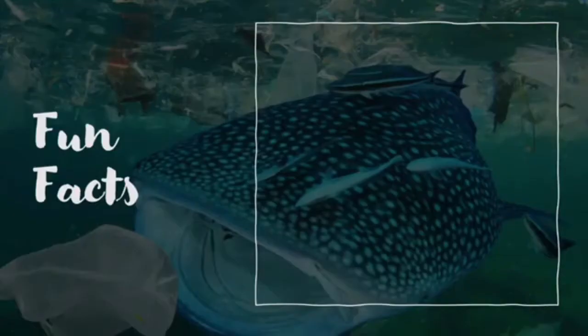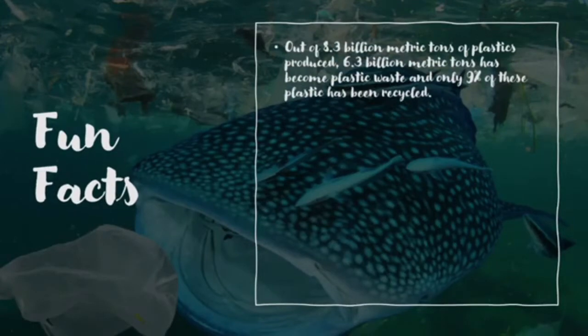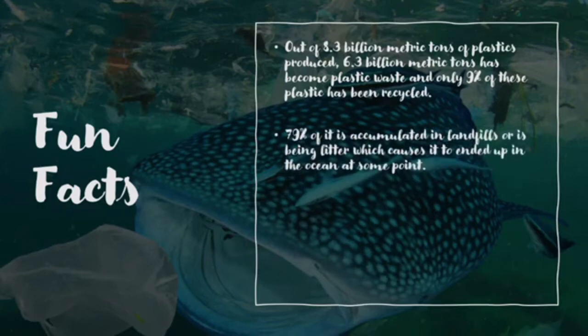Before I get into it, I'd like to share some fun facts about plastic waste. Did you know that out of the 8.3 billion metric tons of plastic produced, 6.3 billion metric tons has become plastic waste, and only 9% of this plastic has been recycled? 79% of it is accumulated in either landfills or is being littered, which will eventually end up in the ocean at some point.